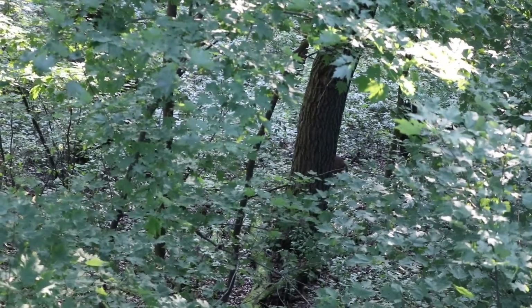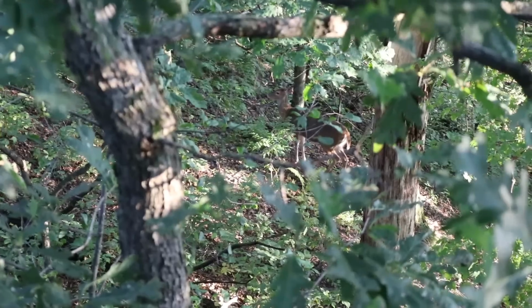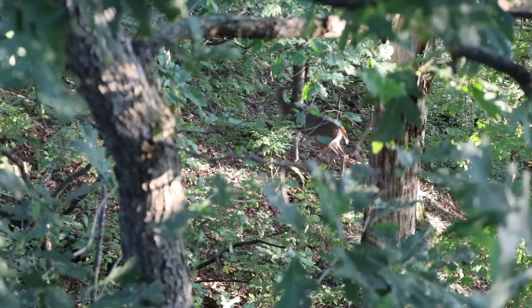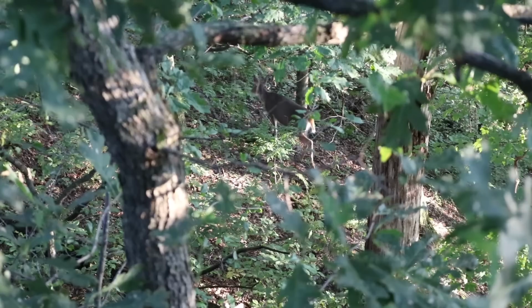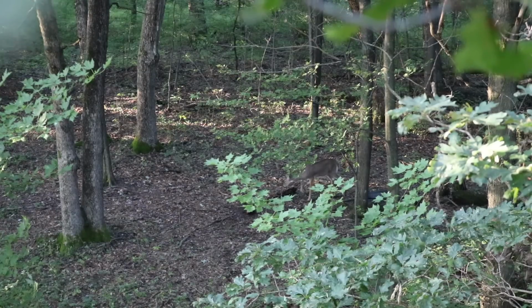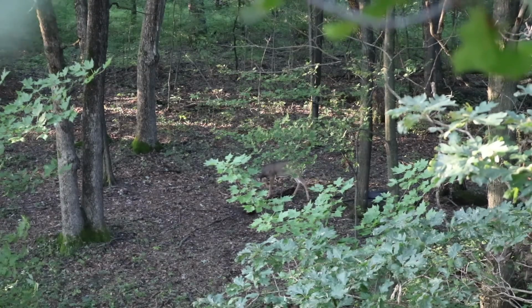But here's a little context of just what was going on. There was a lot of different bucks and does all around me. It kind of all happened at once. So just bear with it here. There's a bunch of different clips here of that moment of pretty much like 20 to 25 minutes of just pure deer moving around me.